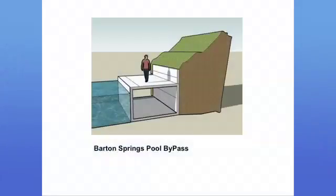So if you didn't know, Barton Springs Pool has a bypass. On the right-hand side, which is the north side of the pool where the bathhouse is, underneath that sidewalk is a big box culvert. That was built in 1975, and the purpose of it is to route sort of nuisance pollutant flows around the pool.